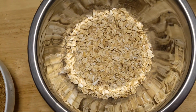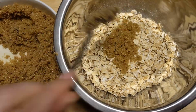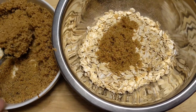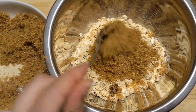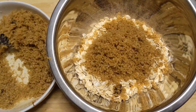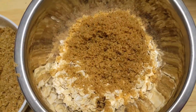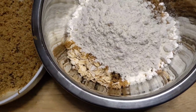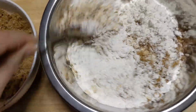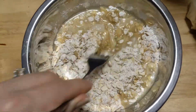Let's just say that. Right now I'm making the crumble top, and I always like to use oats. It adds a little bit more fiber into an otherwise very sweet and not very healthy dessert. So anywhere I can add nutrition, I try to. Adding about a half a cup of my homemade brown sugar and some flour, and I'm going to add a mixture of melted butter and coconut oil. Again, that's only to add some more nutritional value.